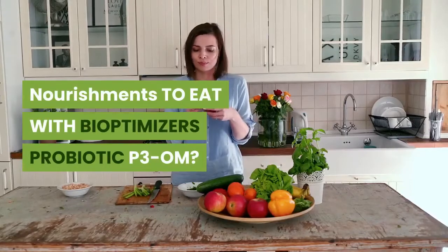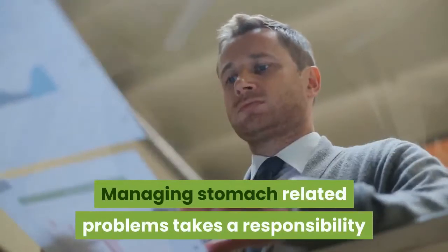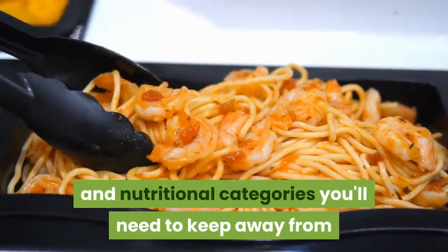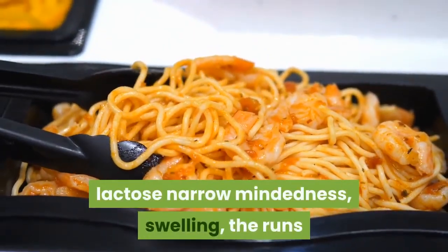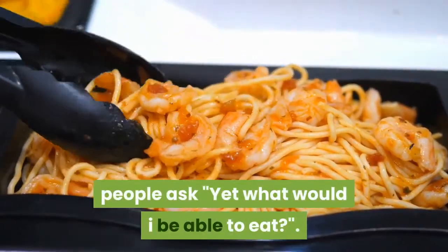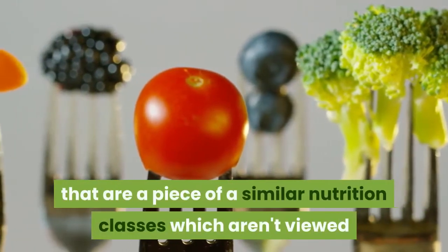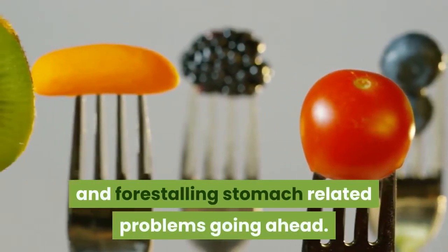Foods to eat with BiOptimizers Probiotic P3OM? Managing digestive problems takes commitment and control for sure. Seeing the amount of foods and food categories you'll need to avoid while experiencing episodes of gas, gluten intolerance, IBS, lactose intolerance, bloating, diarrhea and constipation will surely make most people ask, but what can I eat? Along with taking BiOptimizers Probiotic P3OM, there are many foods that are part of the same food classes which aren't considered helpful in reducing and preventing digestive problems going forward.